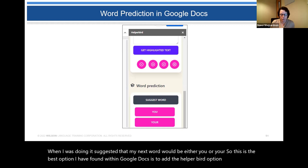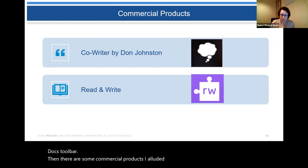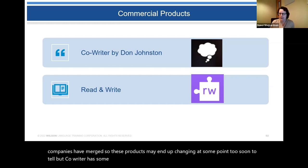Then there are some commercial products. I alluded to this. There is Co-Writer by Don Johnston. We've already talked about Read and Write by TextHelp. Again, reminder, these two companies have merged. So these products may end up changing at some point. Too soon to tell. But Co-Writer has some specific dictionaries you can access. So if you're writing about dinosaurs, it can have a dedicated dictionary to that topic.